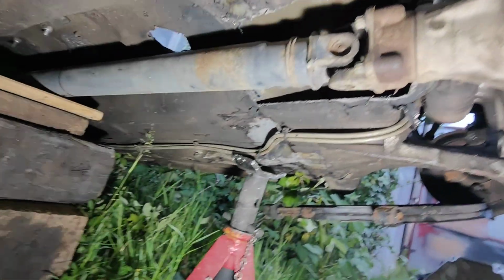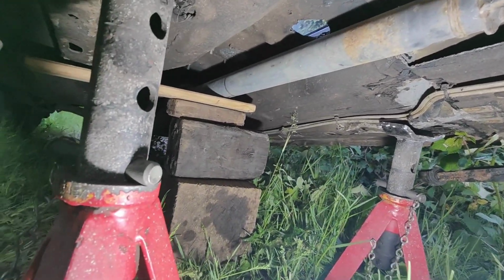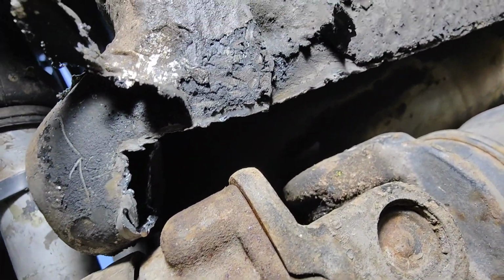And then I also roughed in the prop. It's going down the middle, and the centre bearing is in the middle of the tunnel. Right, so as you can see, I really could do with cutting a bit more.